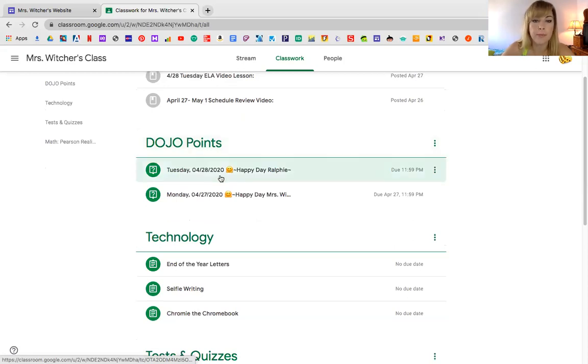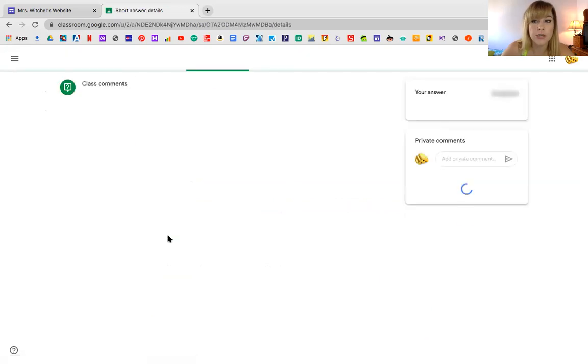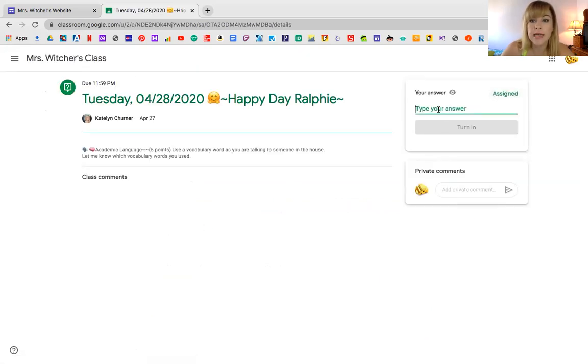So just for an example, I'm gonna click on today's just to show you guys what it looks like. Today it says I'm giving dojo points for academic language. I'm giving 5 points away if you use a vocabulary word as you are talking to someone in the house and let me know the vocabulary word. So what you're gonna do is click right here, that says view question, and then you're gonna type your answer right here.